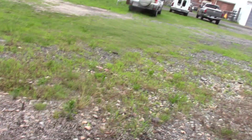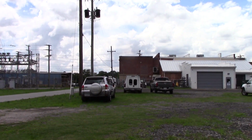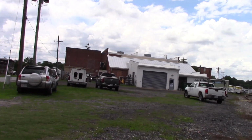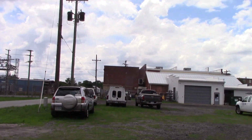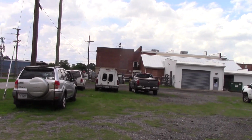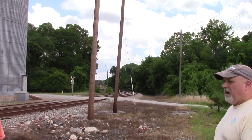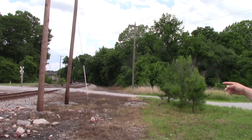Used to be a water tower on the other side of those trucks right there. Big water tower, you know, the huge ones that every town had. And before the radios, the guys used to tell me, when they were doing a bunch of switching up here, they'd crawl up in the tower so the engineer can see them and do hand signals from the tower as they were switching in this area right here.